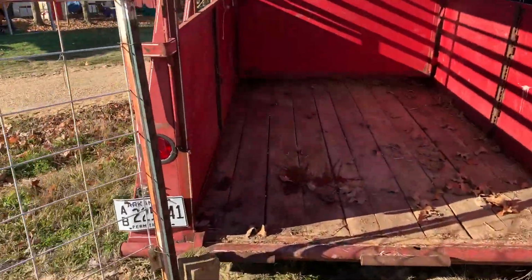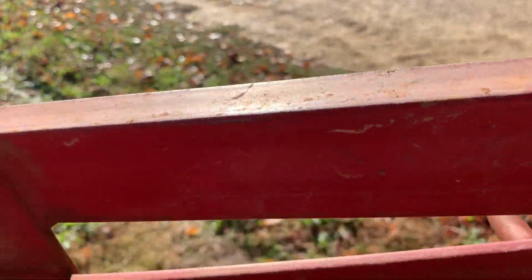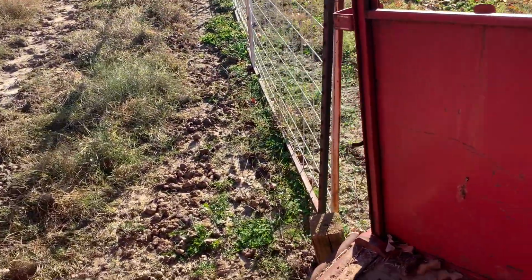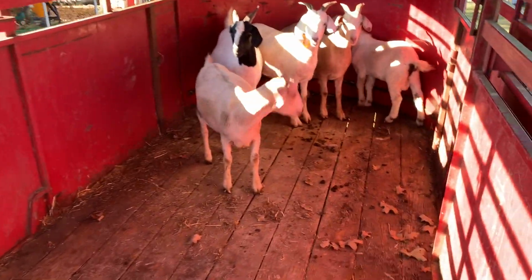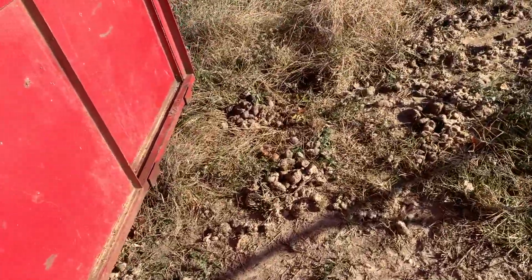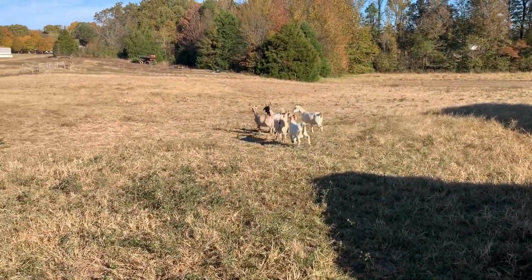Let's turn these wild things out. One's got a little bit of diarrhea. I'm hoping that's just from extra protein feed I fed them. Oh, look out! Whew. Wild beast. Let's hope they don't get out.